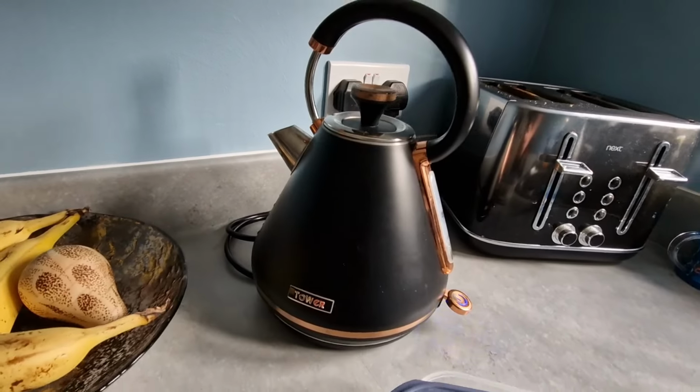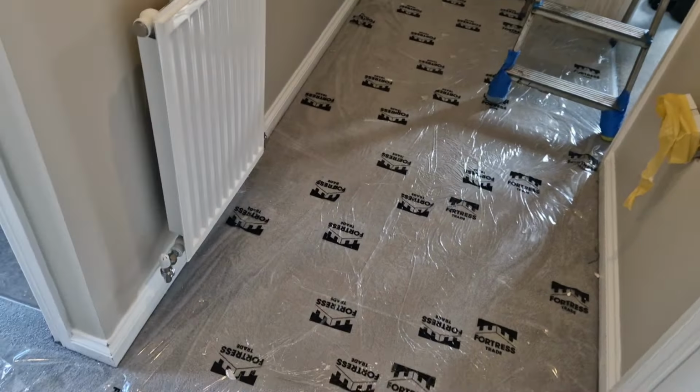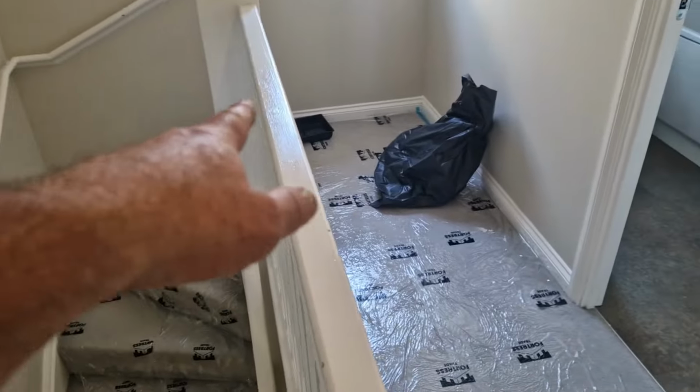Right, kettle time. Right, second coat, like I said, is all done. We're going to start getting the masking tape and everything off now. Get the sockets and everything back into the wall. And tidy the place up, get this carpet protector lifted up. We'll get it right to the top of the stairs, because we're finished up here.